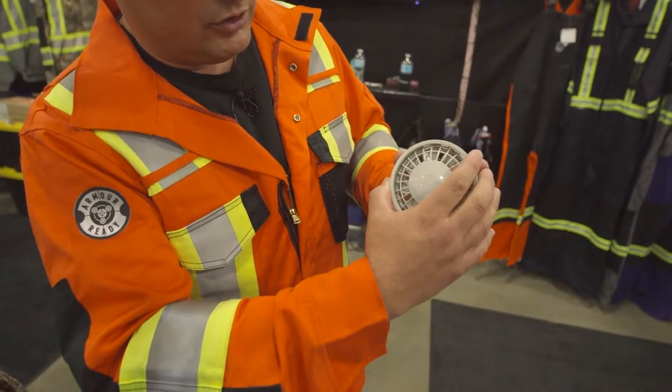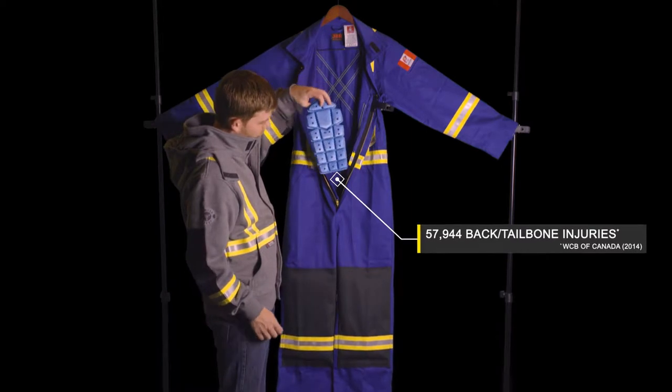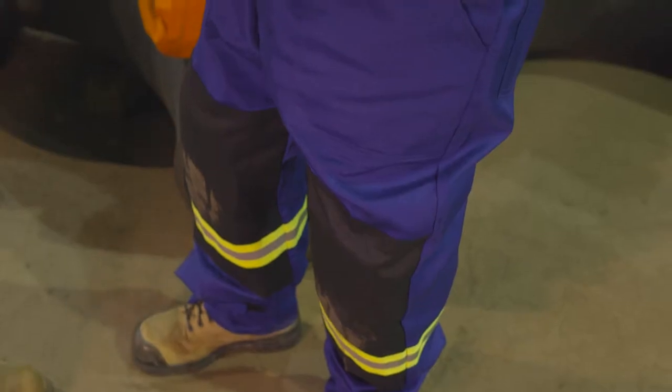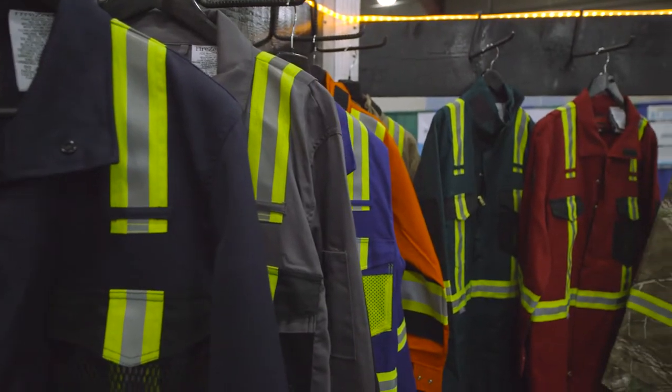Armour Ready is an HSE-driven product. We reduce injuries, and we're in the business of keeping you and your employees protected, comfortable, and productive. Whatever you need, Armour Ready has you covered.